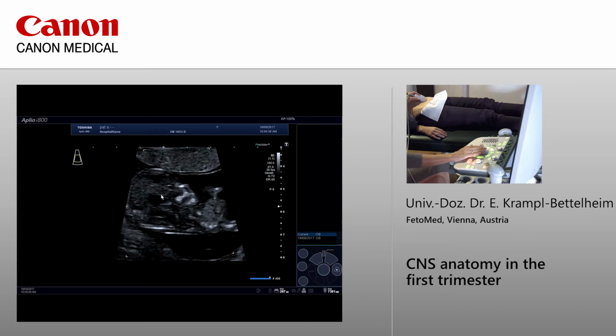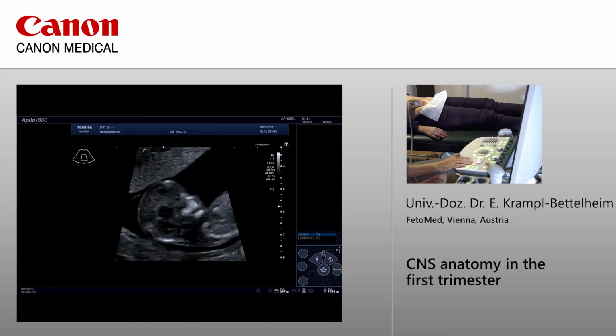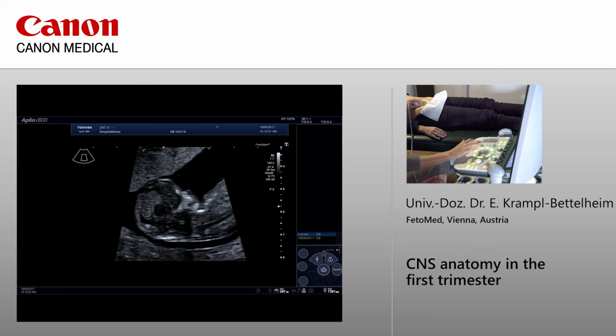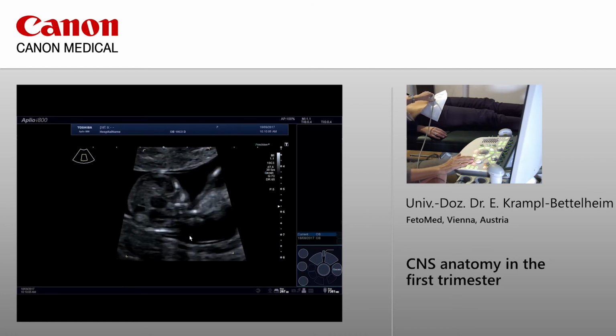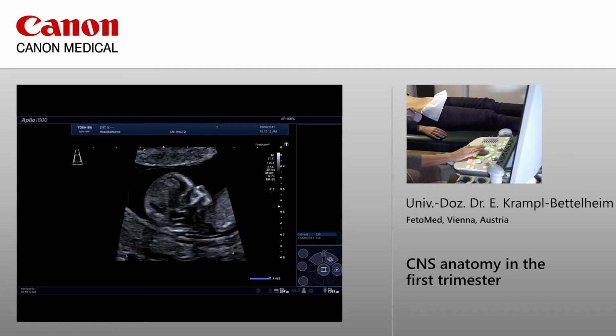Let's start with the so-called brain stem, the mesencephalon, the aqueduct, the pons, the developing cerebellum at the back. And at this gestation, what you can also see is a gap there. That's probably where the choroid plexus of the fourth ventricle develops, and behind that is the cisterna magna already.